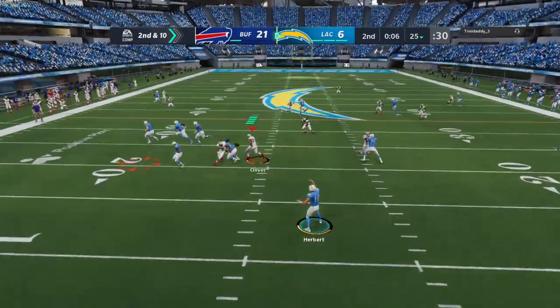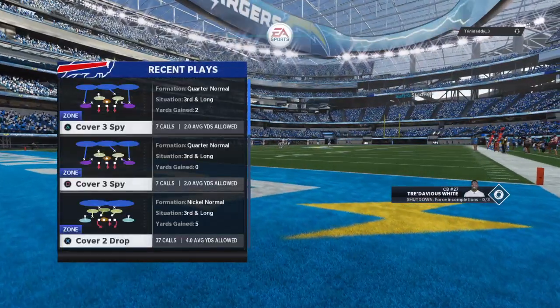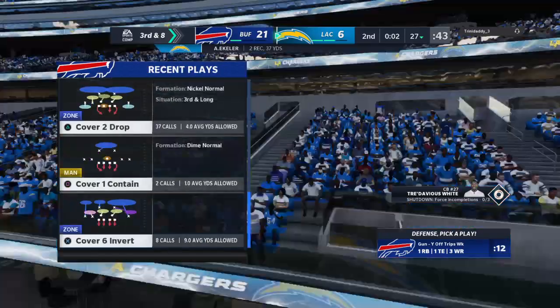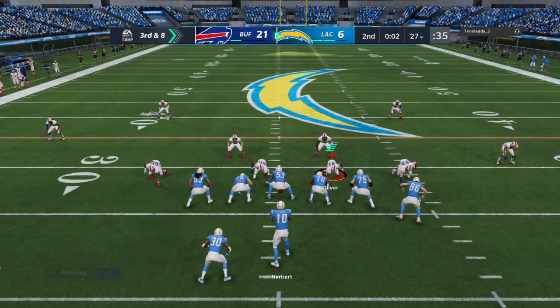Throwing again. Herbert. On the screen, this is Eckler. And he's upended after a gain of 2 out to the 27. And we're going to get a timeout with 2 seconds remaining in the second quarter. And they're left looking at 3rd and 8 after the second down pass play only went for 2.